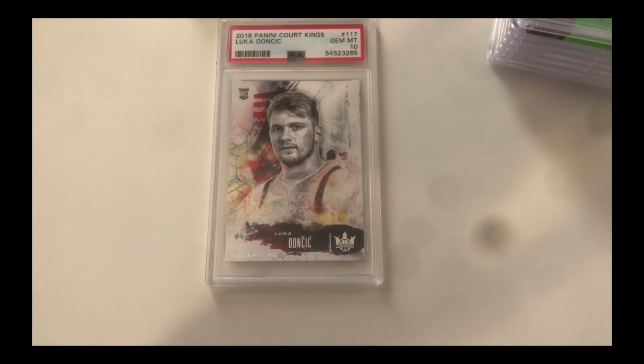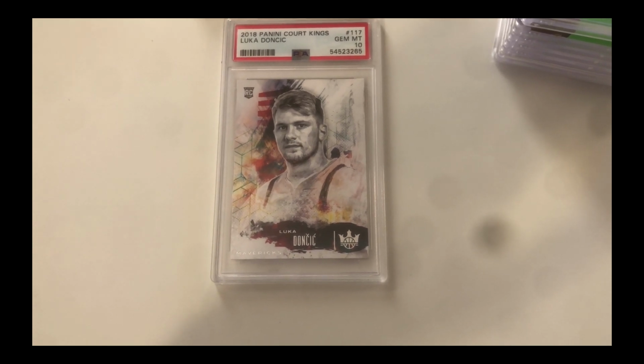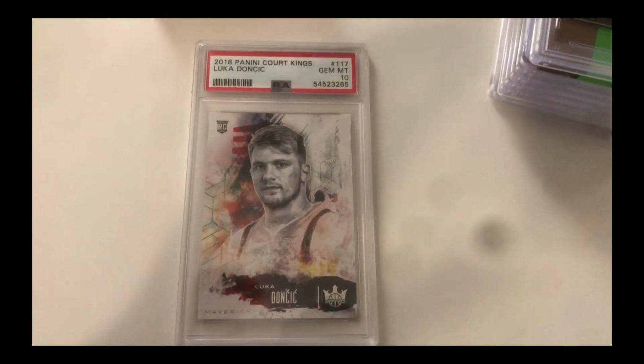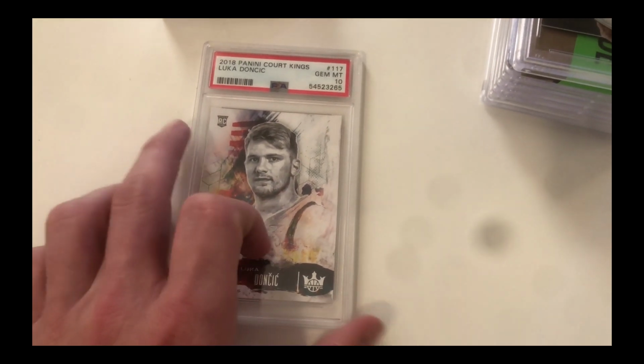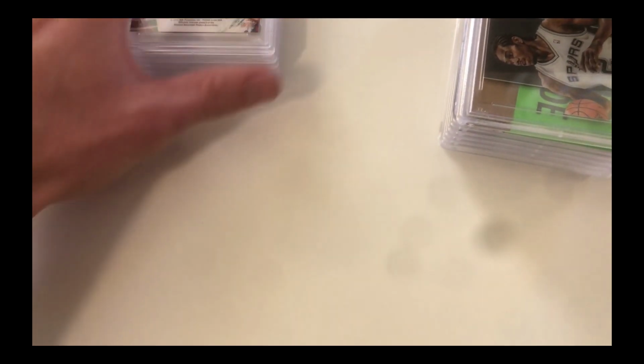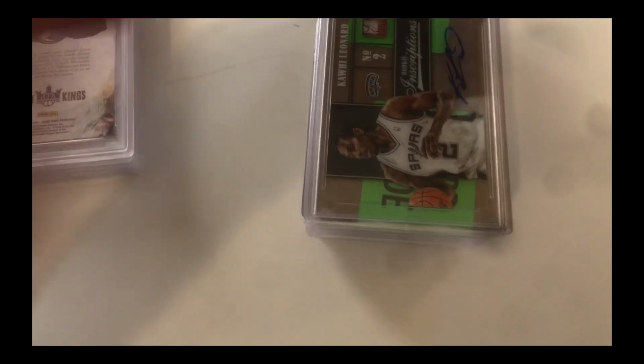So this Luka Doncic is the big winner for the order. I paid right at $398 for this one, and I'm expecting, well, the last one sold for $2,250. I conservatively put $1,750 for mine after fees and everything. So that's a card that's definitely going to carry this order.